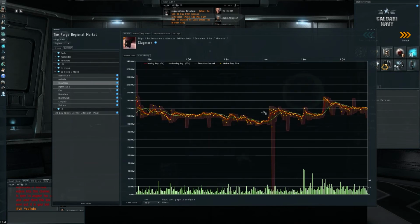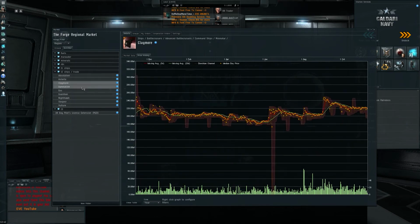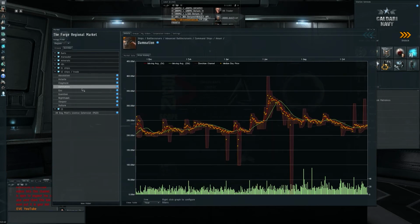Pretty interesting. Claymore next. That one unfortunately is a little bit too flat. If you can wait out for like medium to longer term, maybe you get an opportunity like the Absolution, which hasn't really known a spike since, what would this be, mid-June or something like that. So for quite a few months, but you had huge buying opportunities, and right now you would have made 30 million on every Absolution you bought there. So pretty interesting to see that spike materialize here. Personally, the Claymore, you know, it's looking too flat, but the Absolution did show you never know when a spike like that is going to materialize. Probably because Nullsec Alliance decided it's time to have another batch of command ships in their stations.